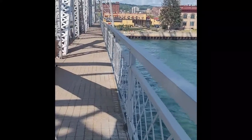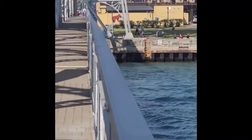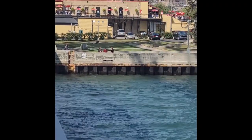North side of the canal. There's a bar, kind of a second level seating outside that building right there.